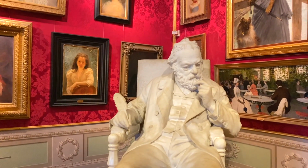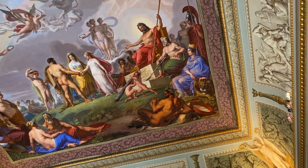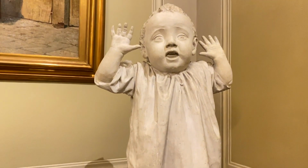We also found this incredible statue, which I think depicts what would happen if I had a child, and the day that child realized I was its father. This is what it would look like.